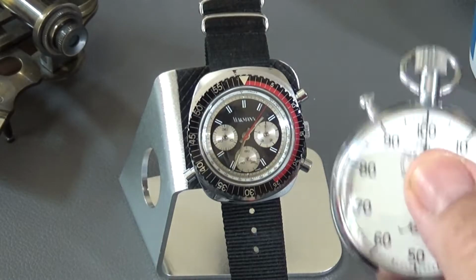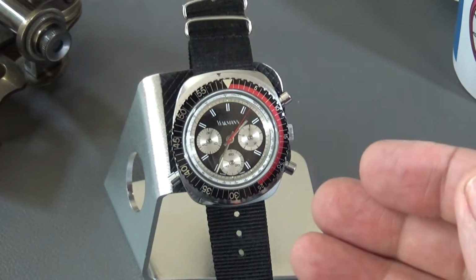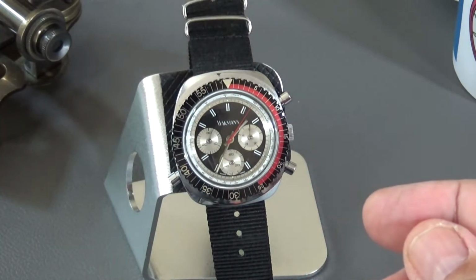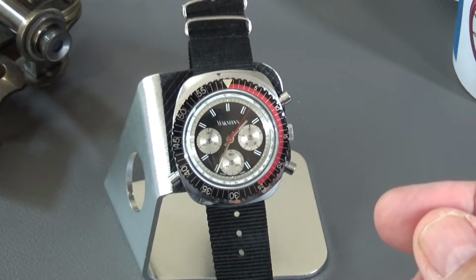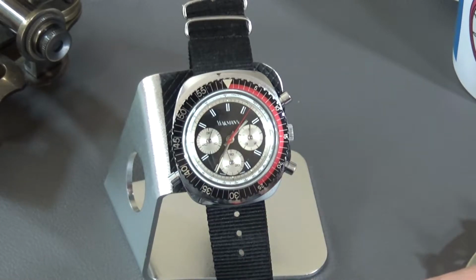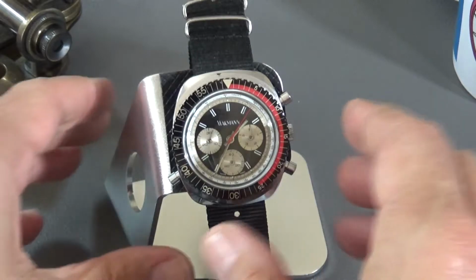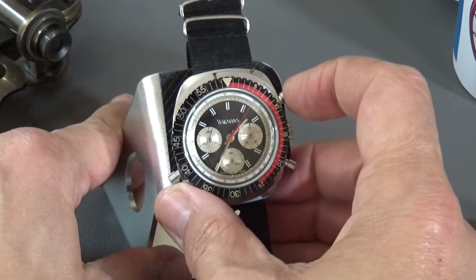I'm going to do an entire episode on how chronographs work, the different kinds, and how they all function in another episode. But I wanted to focus on the Wakmann here. So the Wakmann is a very nice device. It's an excellent vintage chronograph, an interesting economical presentation of what is normally a very complicated and expensive function.